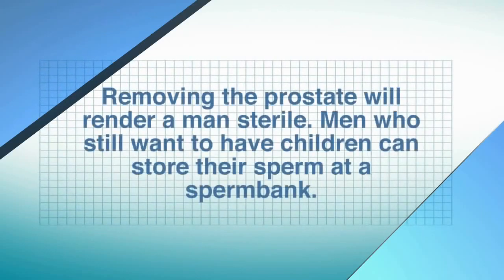However, if that's not working, then men can use injectable therapy, which works very well and can work quite well for a number of years. And then beyond that, we can look at the option of a penile prosthesis, which is a penile implant to help get erections. Removing the prostate will render a man sterile.